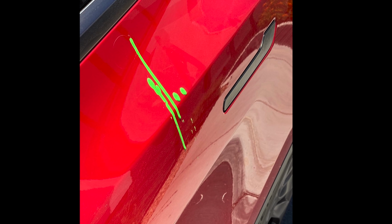And a lot of his issues really haven't been fixed, and he kind of doesn't really know what they're doing with the car for so long. He's had the car for over 2 months and he's only driven about 500 miles.